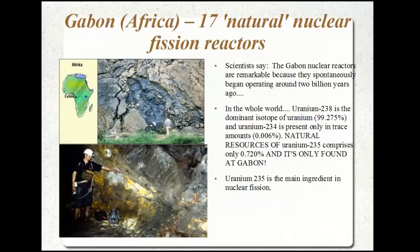So in the whole world, uranium-238 is the dominant isotope. So if you're mining uranium, you're probably mining uranium-238. It's 99.275% of it. And uranium-234 is present in just trace amounts. Natural resources of uranium-235 comprise 0.720%, and it's only found at Gabon in these natural nuclear fission reactors. Uranium-235 is the main ingredient in nuclear fission.